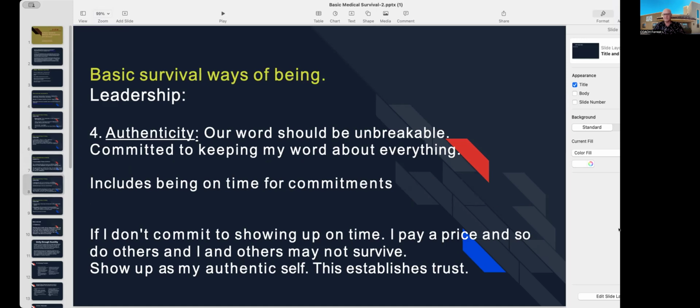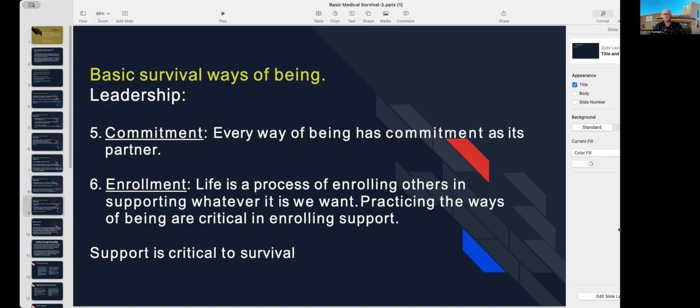Authenticity, again, I mentioned that about being your word, because if you're not your word, then nobody can count on you, and you can't really count on yourself, and you don't trust yourself when you're not your word. So when you commit to something, we get to stay committed to it. If I don't commit to showing up on time, then I pay a price, and so do others. And in a survival situation, or even if it's not, it could lead to somebody costing somebody their life. And so we should show up as our authentic self, our true self, and this establishes trust.